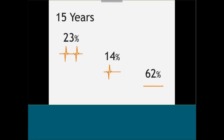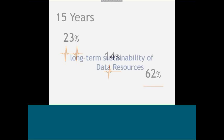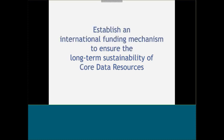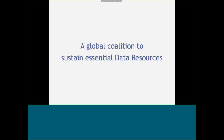So maybe some of them were just bad databases, and survival of the fittest is a good way to keep the database population healthy. It's important to keep in mind that researchers have confided their research results to these databases, and the fact that their existence is so unstable is associated with the loss of an immense wealth of biological information and the associated investments. So I think you will agree with me that improving the long-term sustainability of databases is therefore highly needed. With the current strong trend towards open access of data, there is an urgent need to establish an international funding mechanism to ensure the long-term sustainability of core data resources.